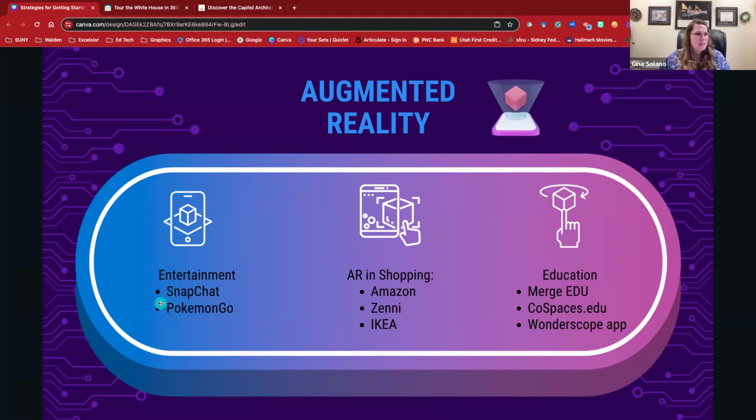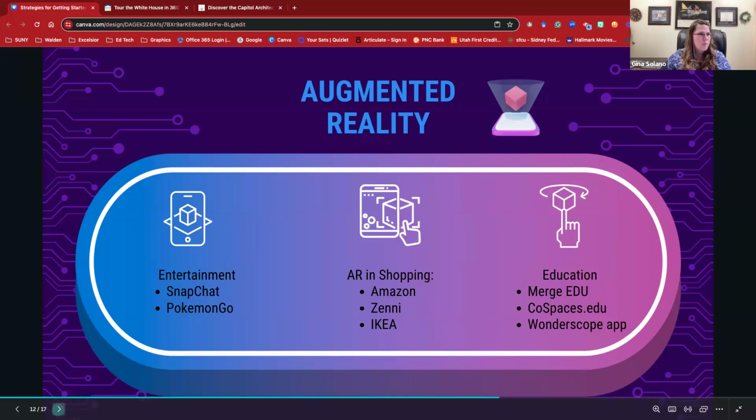We see it a lot in entertainment, like Snapchat. If you've ever put a filter on, put bunny ears on, or changed your hairstyle in your filter. We know augmented reality got really big when Pokemon Go came out. We're going to visit in a few minutes Merge EDU, and CoSpaces EDU uses augmented reality. Students can code and create their own virtual objects. And then Wonderscope app is also a storybook app that uses augmented reality, and puts the shapes and images into your environment. So those are some apps to check out.